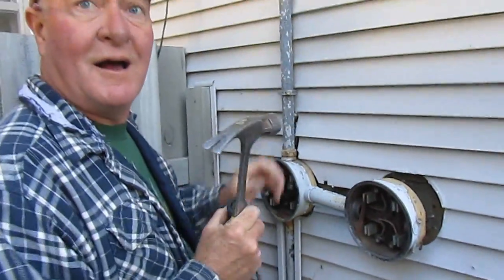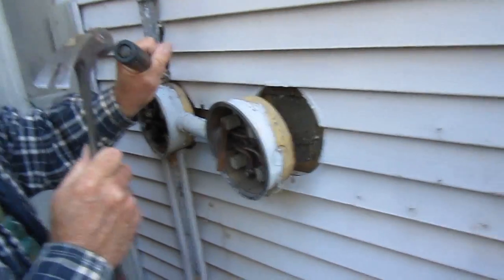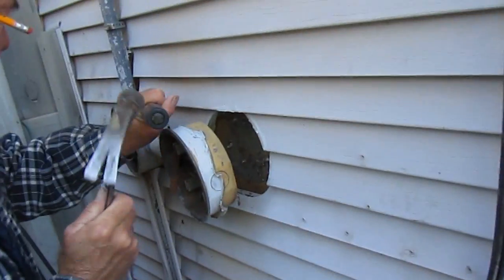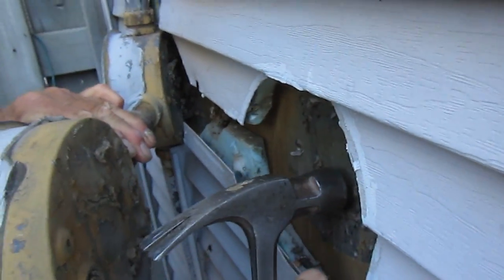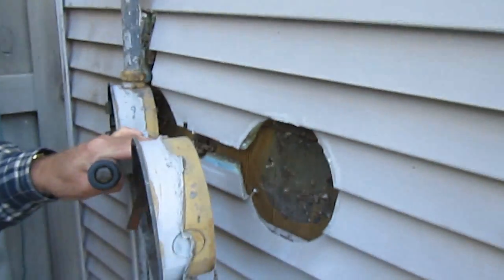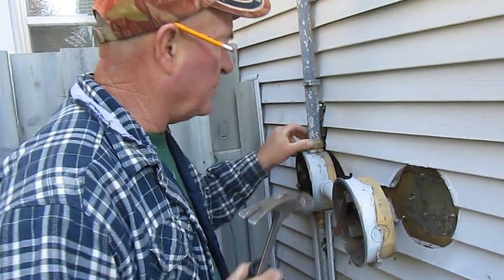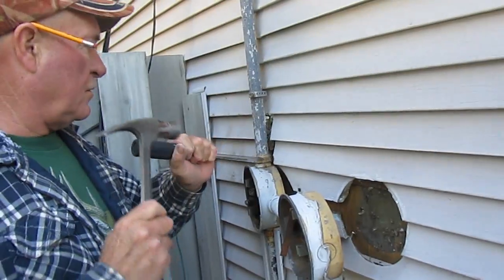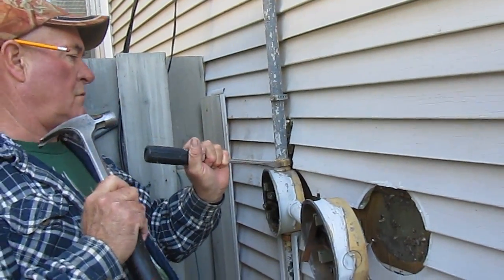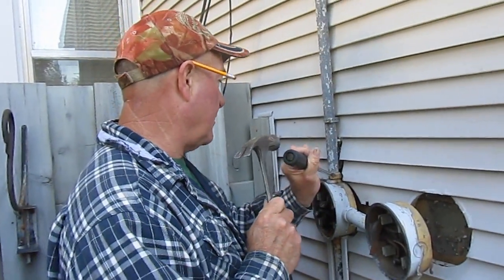Heard you banging on my house, so I figured I'd come out and see what you're doing, Mike. Oh yeah, they put that right on the outside, right on the old shingles. See, they got foam under here too. Yep, it's a layer cake of disaster. Maybe we'll either have to put a piece of foam in there and straighten it out and then put our box on that. It'll be whatever Mike wants to do with it. Mike's more of the electrical and I'm more of the carpenter part. I've done carpenter work all my life.